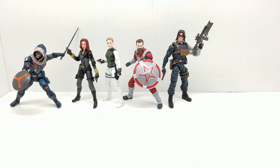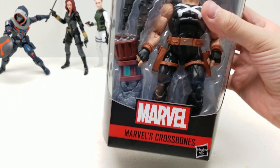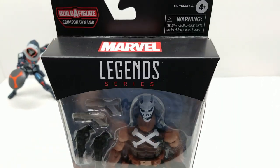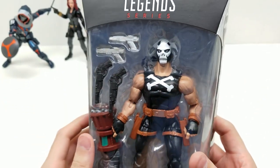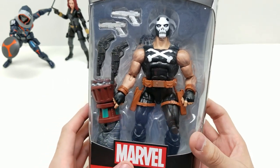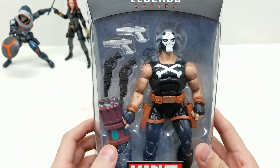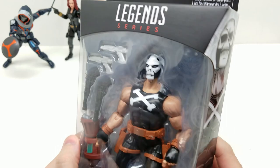What do you say? Alright, so in this set, there's still two more before the Build-A-Figure. And let's see who's left. We still have Marvel's Crossbones, and of course, this is the comic book Crossbones. And look, he's got two sets of weapons here. Those are his only accessories. And then we have this leg for Crimson Dynamo. Actually, this hand, this arm.